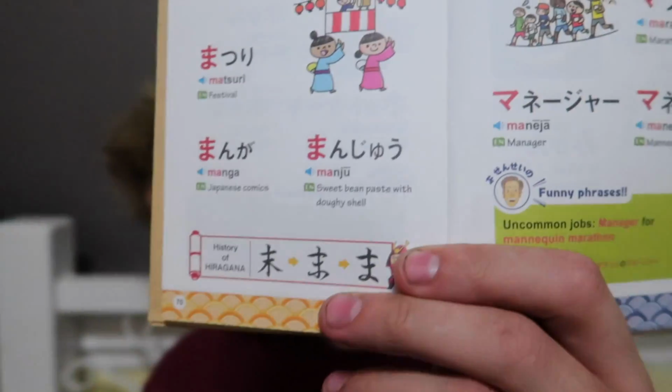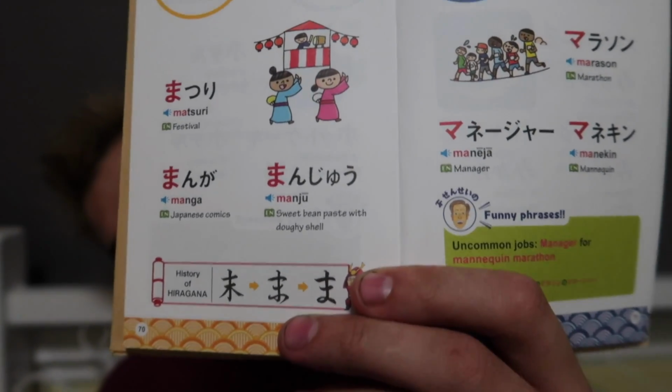So manga is, as you guys know, Japanese cartoons, I guess, kind of. Manga is its own thing, really. You can't put the word cartoon next to that or comics. They're all different. Anyways, but manju is sweet bean paste with doughy shell. Don't really know how else to explain that and why that's in the book. I have no idea. But just so you guys can look at these words with the hiragana, as you can see, and I think that's it.